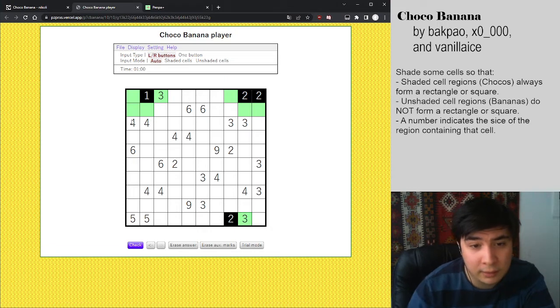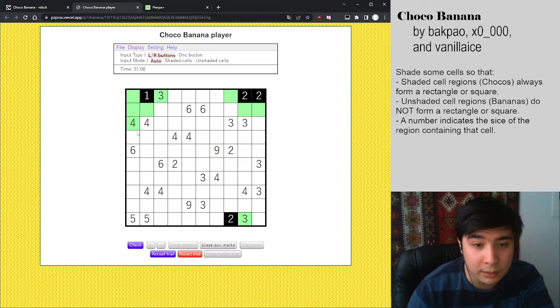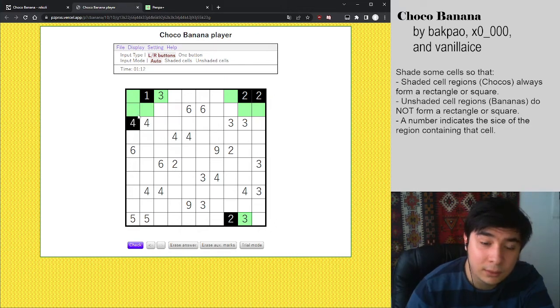My feeling is it can't connect to this 4, because if it does, that's the entire banana region and these are all shaded, but that means this 4 can't make a 4 rectangle. So this has got to be shaded. It's got to connect to the 4. If this is unshaded, then the 3 sees more than 3, so this is shaded. That gives us our 4.